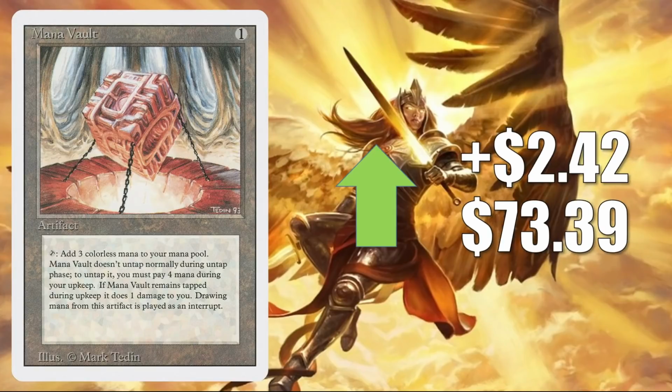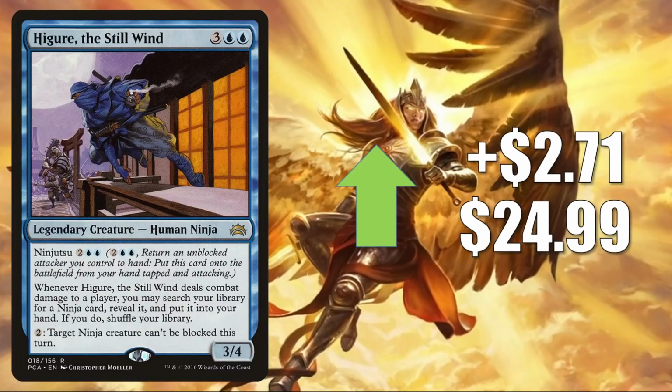Mana Vault, the copy from Revised, goes up $2.42 this week to $73.39. Huge Commander card, good upgrade to buckle up, a little expensive, but if you have one, you might want to throw it in. Also, it's in fresh builds around Shorikai Genesis Engine, plus it's in other new decks, Satoru and Hinata. Vintage, you'll see this in Paradoxical Outcome, Aggro Shops, and more. Higuri, the Still Wind.